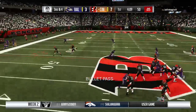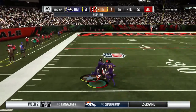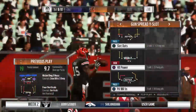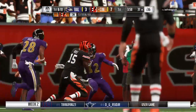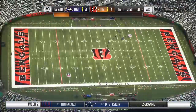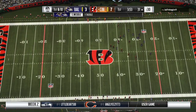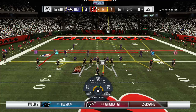From midfield here, Dalton. Got a man, it's Ross, complete. And past the 35, he'll be dropped a yard or 2 shy of the 30. It's the first time that they've looked his way tonight, and he comes up with a 1st down on the play. Line of scrimmage, the 31 now on 1st and 10.